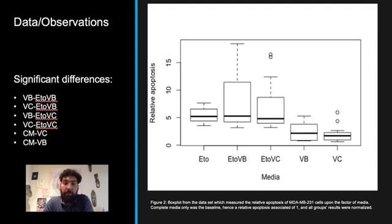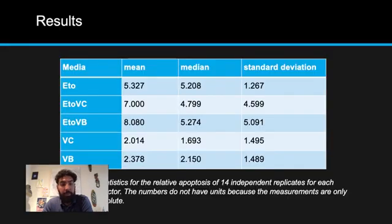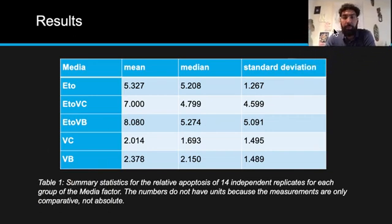Significant differences were not observed between our positive control and ETO-VB and ETO-VC, our main experimental groups. That is not inconclusive though, because as we see, there was a huge difference in their spread and values, and it's even more obvious when we look at the means of each group. So one might tend to think that there was an upregulation in relative apoptosis, but looking at the median, it's not quite obvious, and especially the standard deviation being so high for the 2 experimental groups.